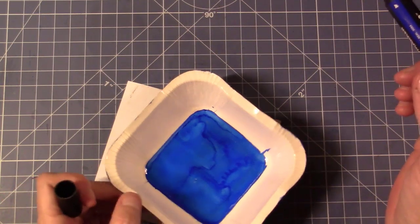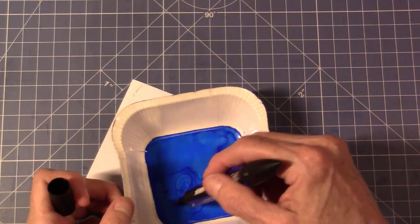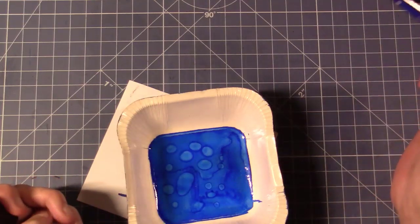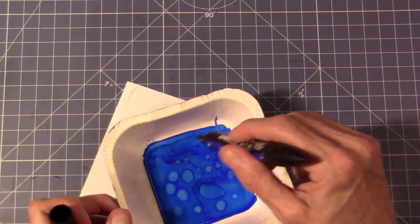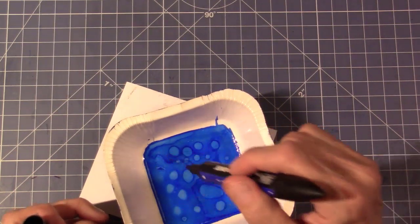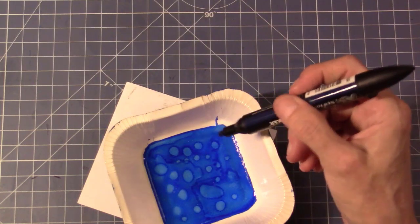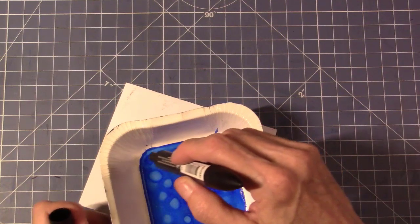That's cool. It's water. It looks like water. Ooh, it's art. That's cool, actually. That looks like bubbles. What if I put different color blues in it? What if I do? Might not get the same effect.